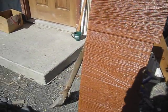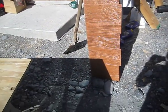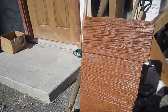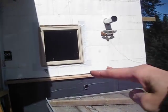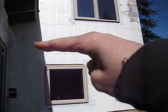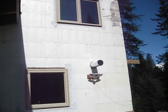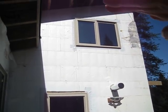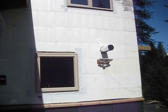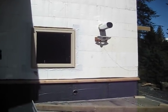Yeah, okay, so here's a piece of what the shingle part will look like. And so basically we're going to go up to here with the regular lap siding, and then the shingles will be in this section that's on the angled part up there all the way around the house. So that is the plan on the exterior.